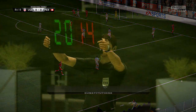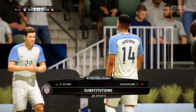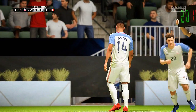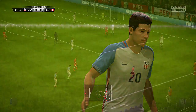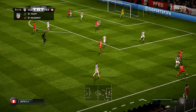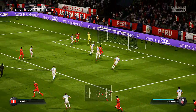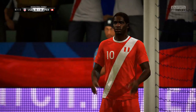Ooh, a bad day all round. Didn't play well. Picked up a yellow. And now he's being subbed. Polo. Advincula. Supporting player alongside. Keeper's ball. No question about it. And he's flagged offside.